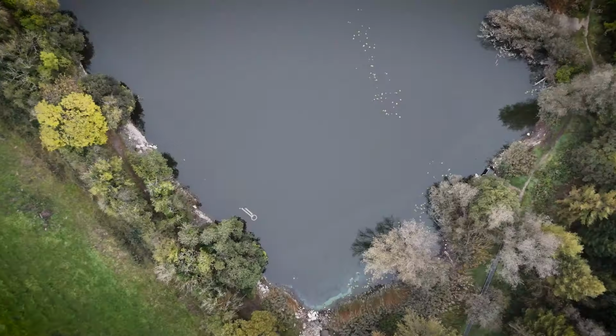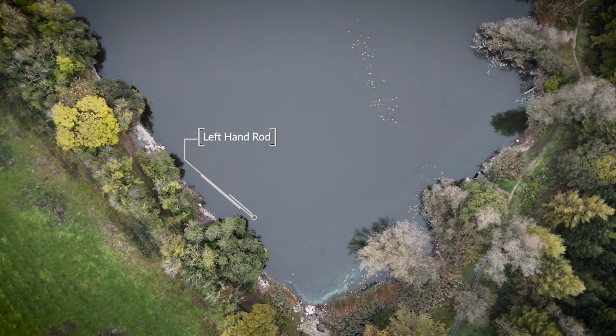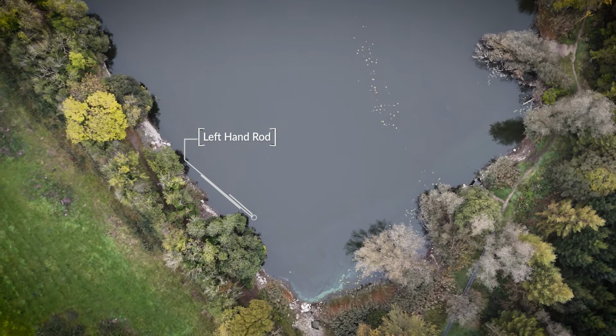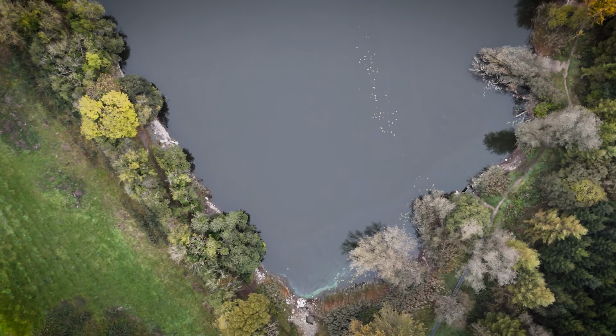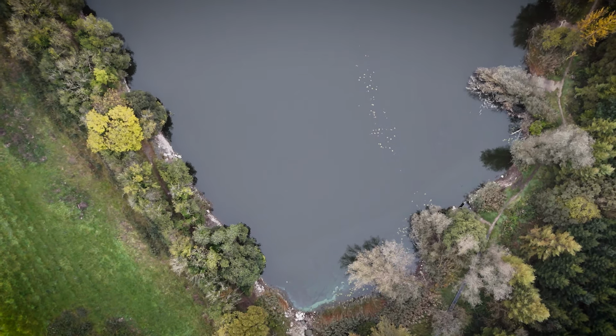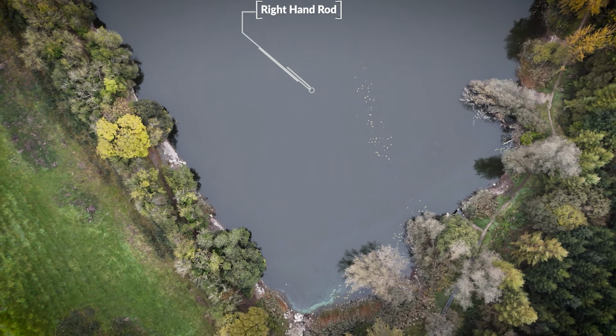Left-hand rod is out within casting distance, probably about 6-7 wraps, and that's in 14 foot of water. So fairly deep close in. And then the right hand rod, I've pushed that a little bit further out. I'm going to start that about 200 feet out, bring it in gradually during the day. That's in deeper water of about 20, 21 foot. Yeah, we'll see how we get on.